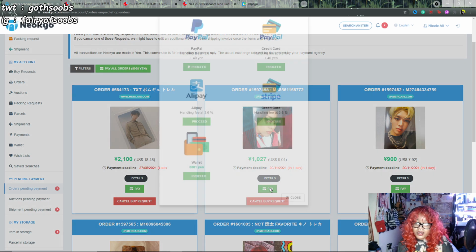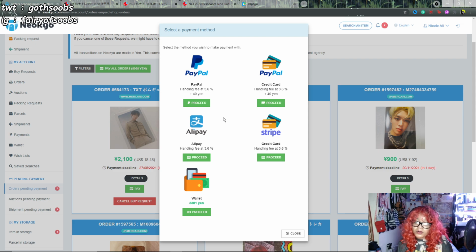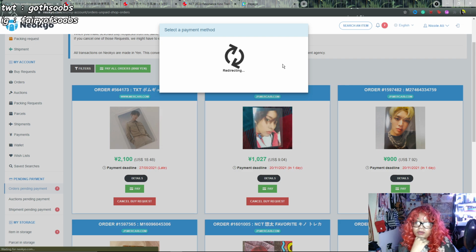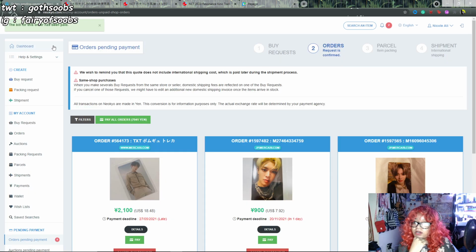So we're just gonna go to pay, and you can pay with PayPal or you can pay with the money that's in your wallet from your canceled orders. You know what? I think it covers it. It does cover it. So I'm gonna use my wallet. Now, if you do it with PayPal, it'll take you to the PayPal page and then you'll pay with your credit card or your debit card or whatever you use with PayPal. But for now, I'm gonna use my wallet just because I have enough in my Neokyo account. Confirm and proceed to payment. Hopefully they are able to pay for it because it has been a couple of hours.